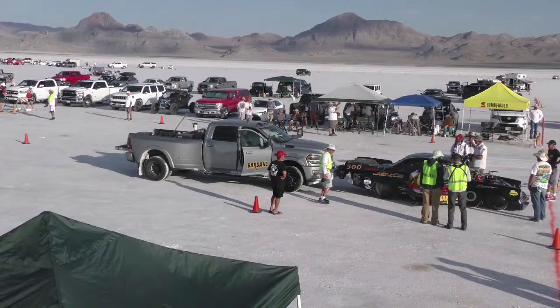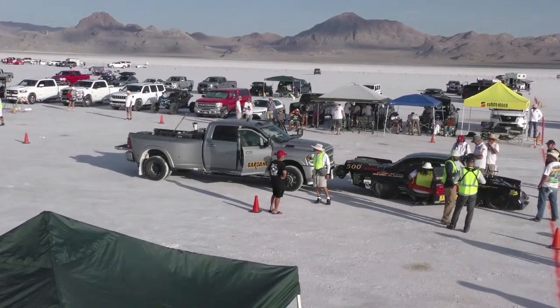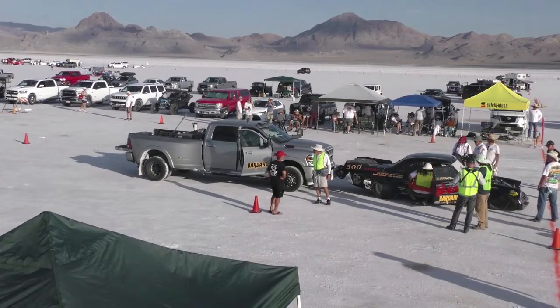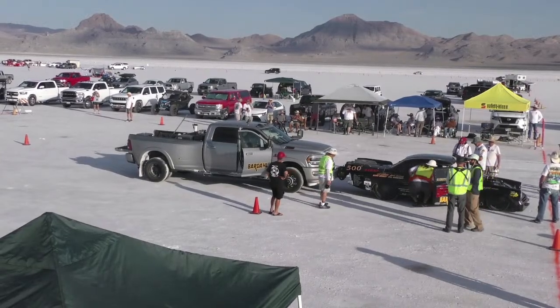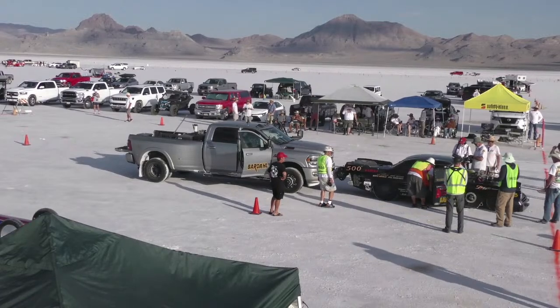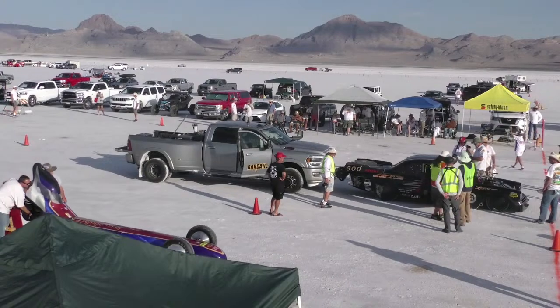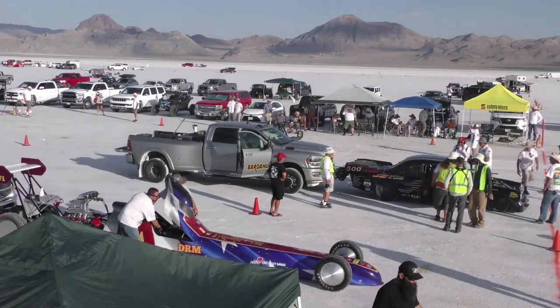Come on, mile 5. What are you going to do? This is Strasburg and Wolf, D Blown Fuel Lakester, through mile 5, 339.358. Take it to the impound. That is record certification. Congratulations, guys. Vehicle number 506, running at 339.358 through mile 5. Great job, guys. Wow.